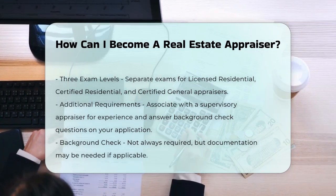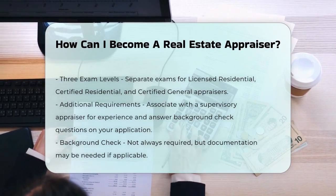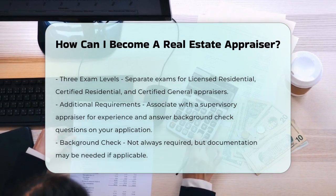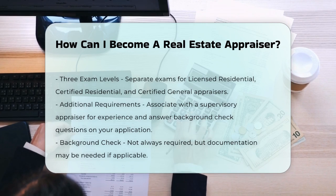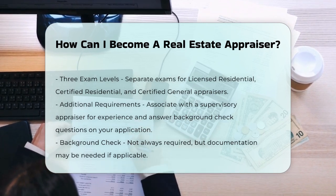Additional requirements. You will need to associate with a supervisory appraiser to gain experience. You must answer background check questions on your application and submit documentation if needed, although a background check is not always required.